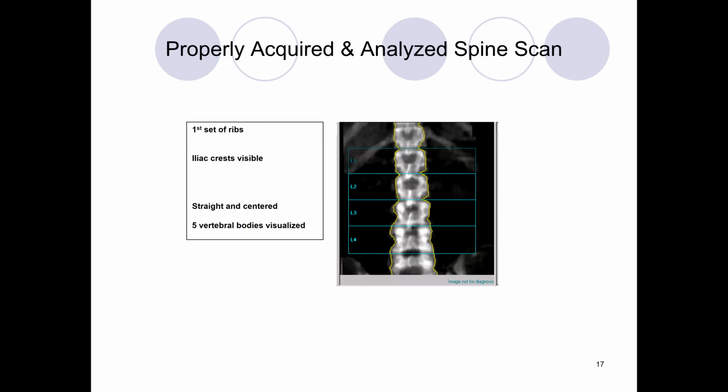All right, so here's an image of a properly acquired and analyzed spine scan. You'll notice here that the iliac crest is visible and that L1 through L4 is in the scan field, and the spine is straight and centered.